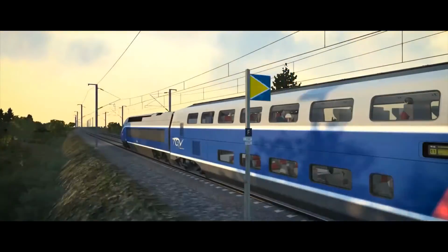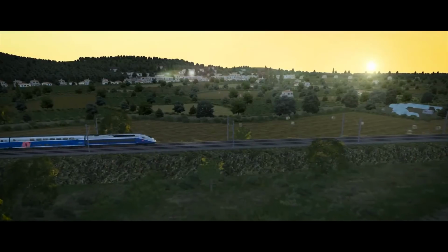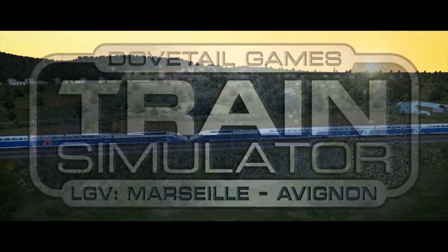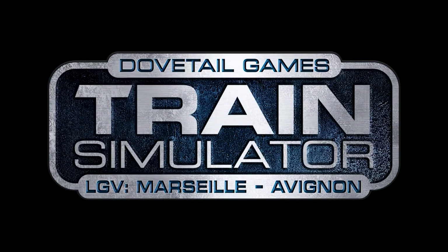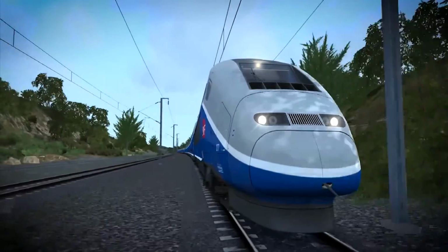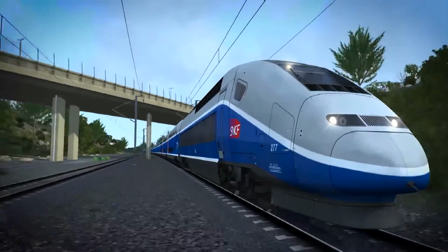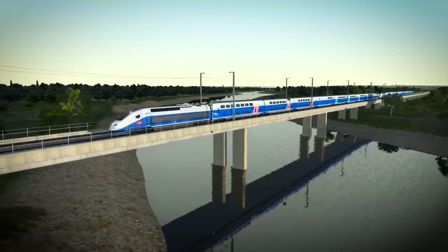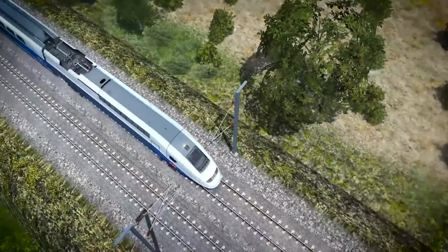You get some absolutely amazing scenery with this one as well, and it looks like you get a whole heap of transmission and signaling systems. It looks like you get the TGV train included with that one, and it looks absolutely incredible. It really does. So you get 100 kilometers of Marseille to Avignon high speed route with the TGV and the Duplex and the SNCF liveries. So yeah, looking pretty cool.